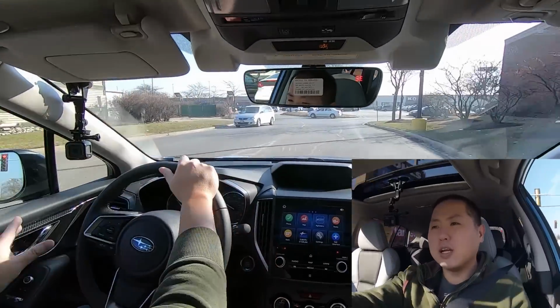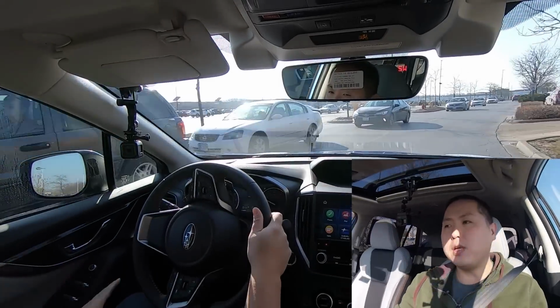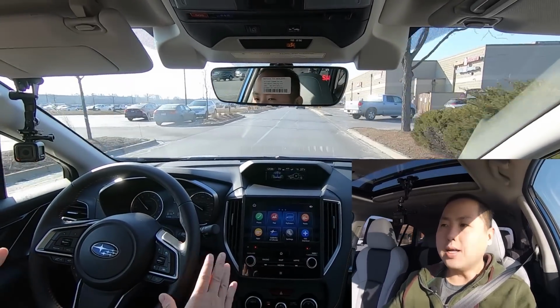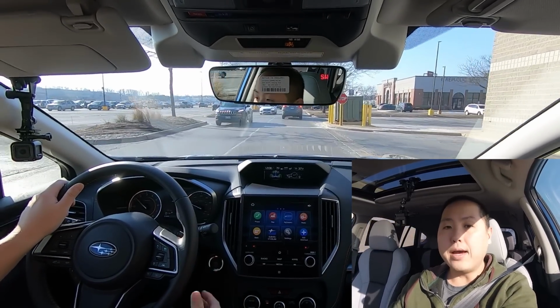As for brakes, they come on a tad strong. So about the first inch or so, you don't get a lot of feedback. And then afterwards, you'll feel it quite a bit, and the car comes to a stop pretty fast. It's not stiff or anything, but it just comes on really strong. So that's something that you got to get used to. But overall, it's not bad.